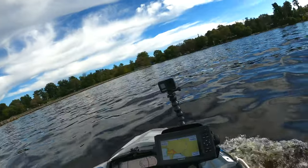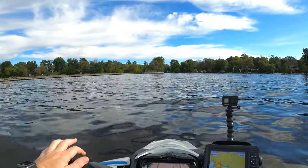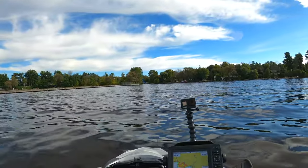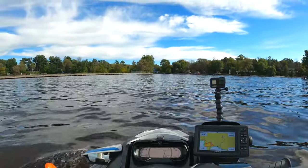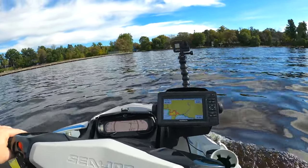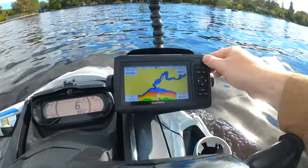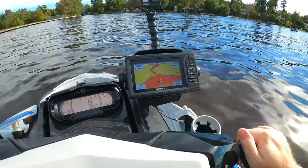Alright guys, we've made it to the mouth of the river, which is right here. There's a bit of a ridge coming up there. So we're gonna start making our way up and exploring this river, see how far up we can get. I think you can get pretty far because I think there's some houses I've seen on the river. But we shall see. Wow, that is really shallow here. One foot, yikes.